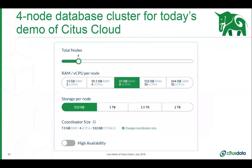What I've done in preparation for the session is already set up a 4-node cluster with each machine having 8 cores each. And then we have a coordinator server which has 4 cores and about 7.5 gigs of RAM. So with that, I'll move to the demo.